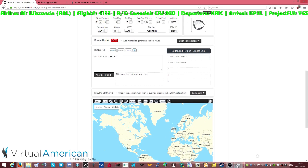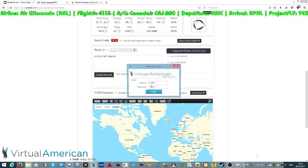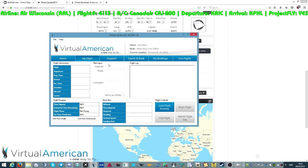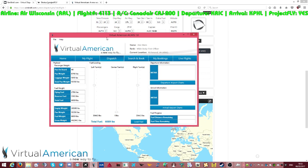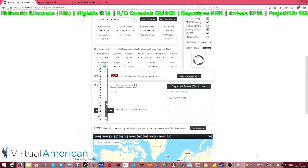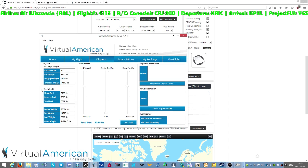Let's see, passengers. I don't know if it gives us passengers or not. It should, but I don't think so with Virtual American, so we might just leave it at auto. So load flight booking, dispatch, passengers on 4, board 46. Okay, so 46. Oh, 4 shy of a full flight. 0 fuel weight.